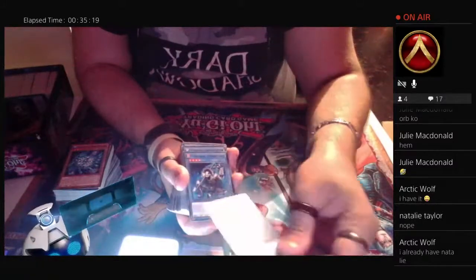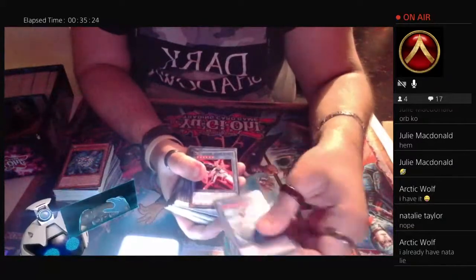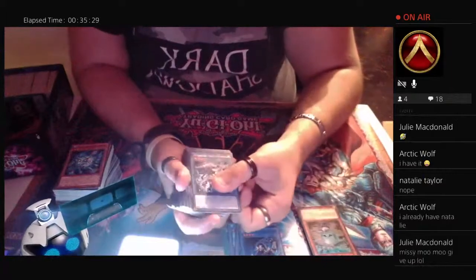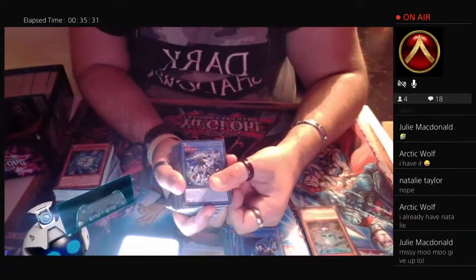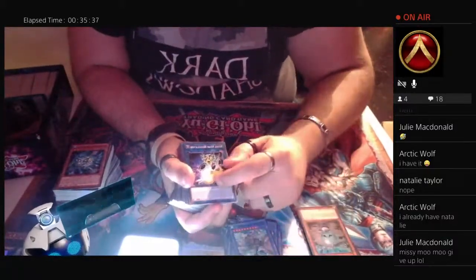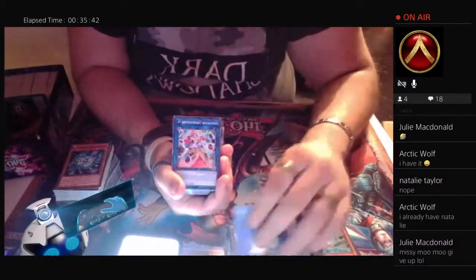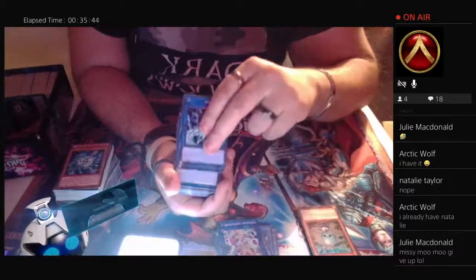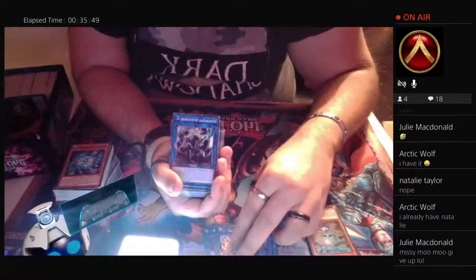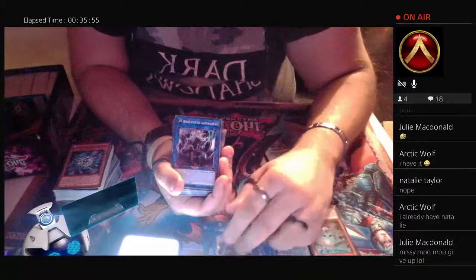Diffusion. Ritual. Check it out. Oh my goodness. Another ritual. Another one. Missy Mook. See? Okay, so it's got a few new-ish cards in it, I suppose. So what I think it is. No, it's Tribridge.